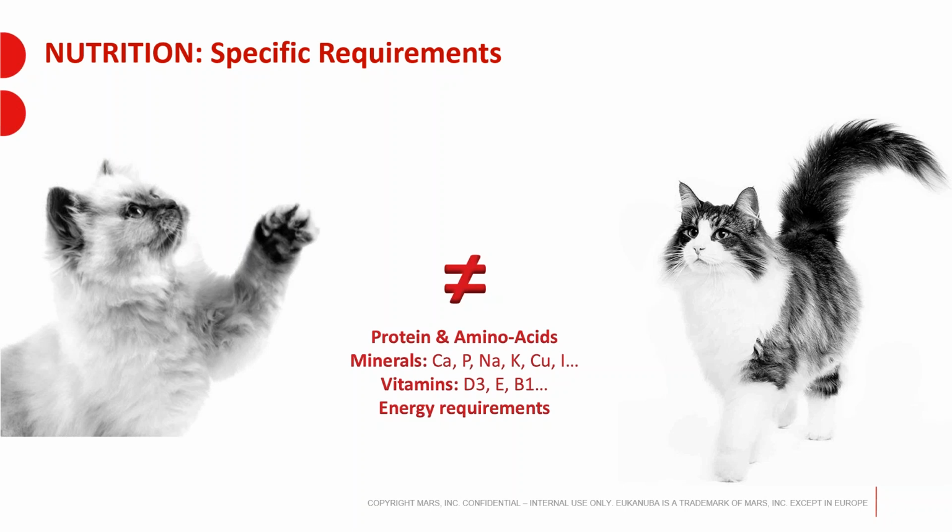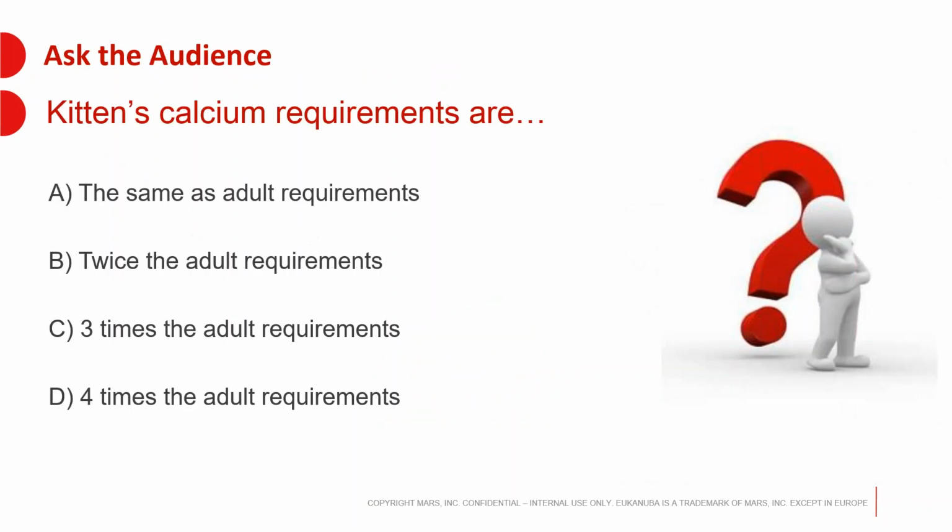And this is why we recommend specific nutrition for growth up until 12 months of age. An example of this, and there's plenty of them, is calcium. So thinking about the amount of calcium required by a kitten, is it the same as an adult? Is it twice the adult requirement? Is it 3 times the adult requirement? Or is it 4 times the adult requirement? The correct answer here is 3 times the adult requirement. And as you're all aware, calcium is vital for normal bone growth and development.